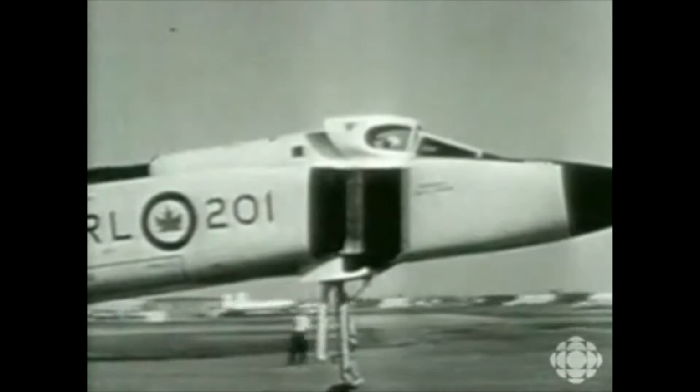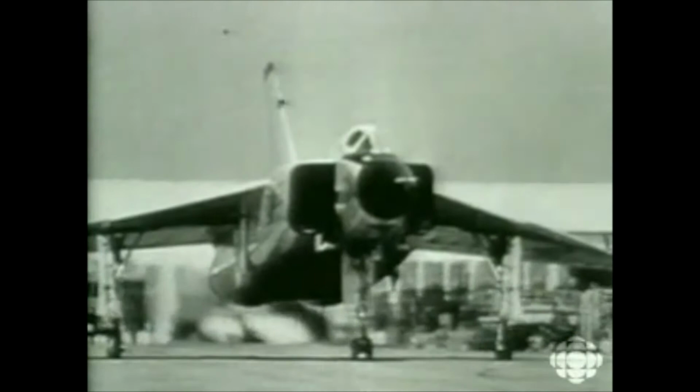The Avro Arrow was a masterpiece of aviation technology, a source of Canadian pride, better than any military plane of its era. But in 1959, the Diefenbaker government canceled the project, saying it had become too expensive. And this is Arrow number 6, the last of its kind. Number 6 and the other prototypes were ordered destroyed. All that was left were memories and those test models.